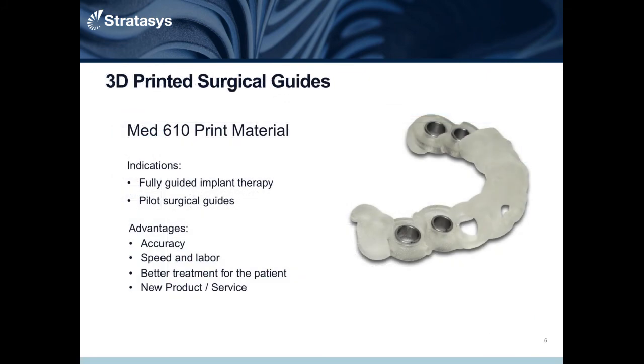So the next topic we're going to talk about is 3D printed surgical guides. Indications include fully guided implant therapy as well as pilot surgical guides. Advantages are accuracy. With the ability to treatment plan using digital treatment planning software and a cone beam scan means that you are planning for optimal placement in regards to hard tissue density and nerve avoidance. This is much more accurate than pilot surgical guides that are fabricated on a stone model.